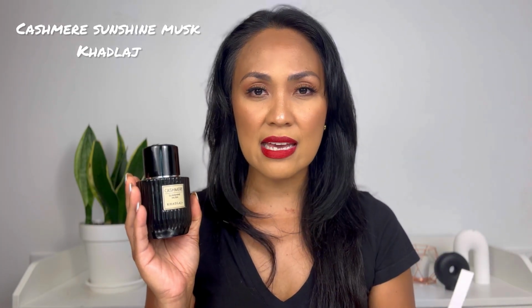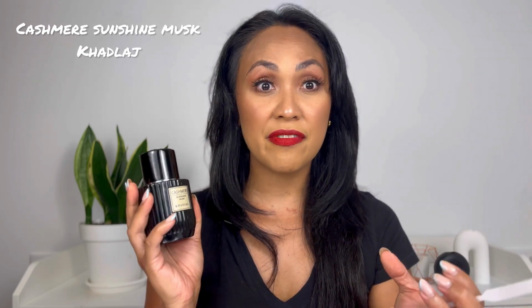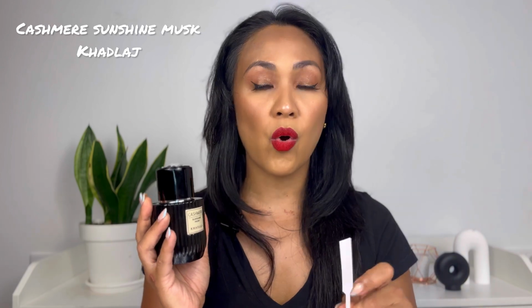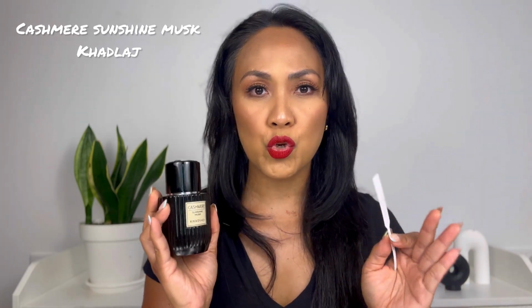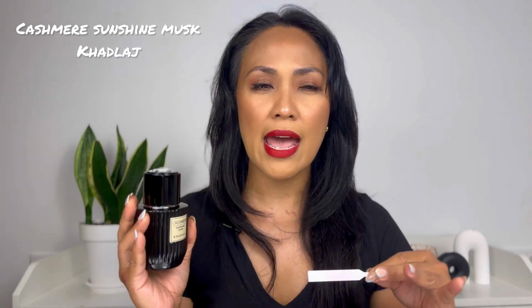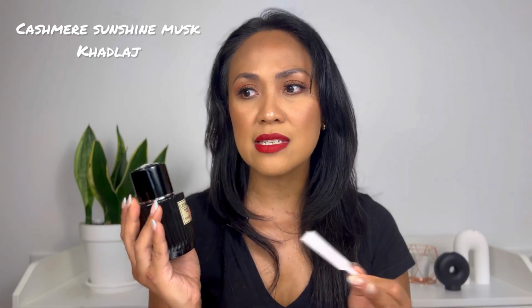This is a thick musk, okay? And what I mean by thick is not only the feeling of it being thick, it is a thick and powdery musk that feels like very enveloping. And with the combo of the cashmere in here, you will definitely feel like you are wrapped up in a cashmere blanket. I have tested a lot of cashmere and musk and sandalwood combo to the point that yes, a lot of them just feels like enveloping and cozy.